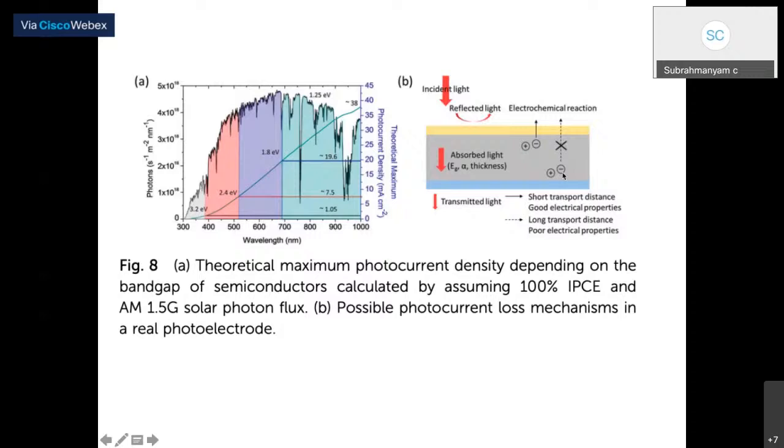So that means the losses you have are, in other words, with respect to something like the reflected light. So the possible photocurrent loss mechanisms of a semiconductor mean that this has to be very, very thin. It cannot be so large. If it is large, it cannot transmit through. So there are always some losses associated with it.